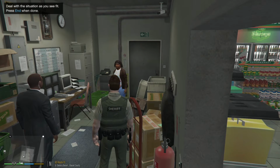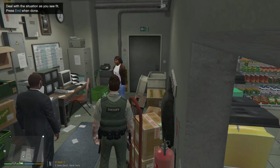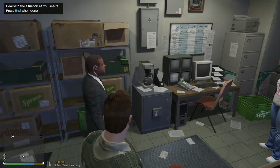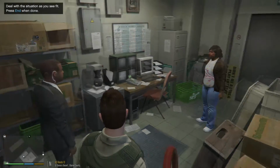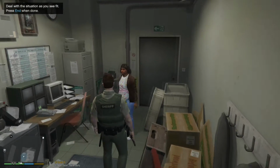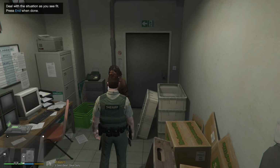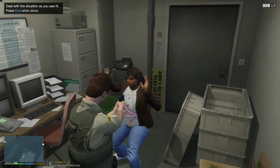So we were going to be placing this girl under arrest for shoplifting. I don't know if this security guard's got any other charges as far as resisting or what do you call it? Assaulting an officer. I'm not sure, or I guess assault or whatever. I don't know if he has any more charges, but we will be placing her under arrest tonight for the shoplifting.